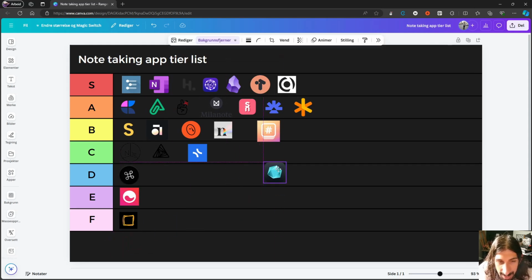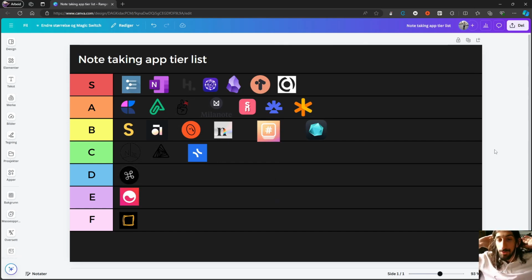The last app is Acereom. I think that's how you pronounce it. Again, one of the apps I haven't tested out too extensively, but after what I've tested it for, I would place it as B tier. This is probably best for developers. That is also who they are trying to sell to.